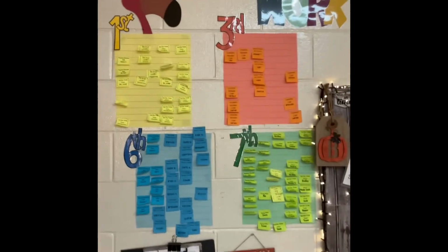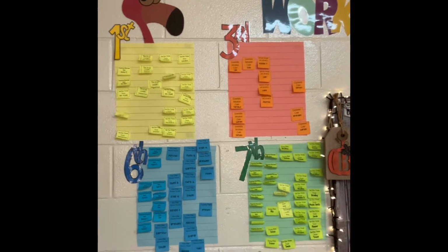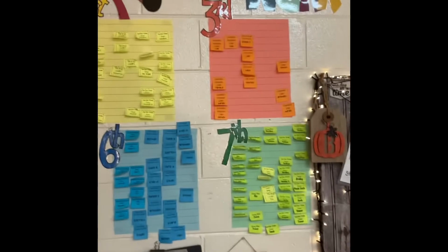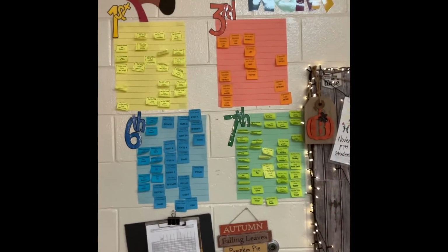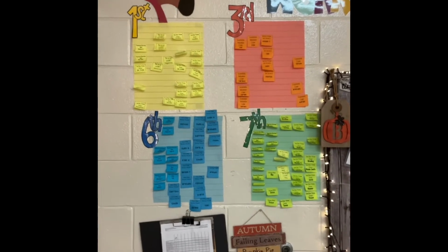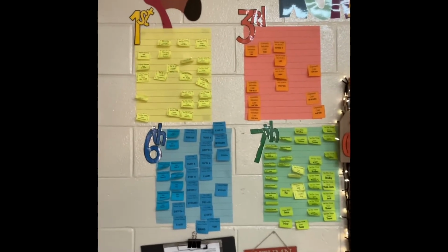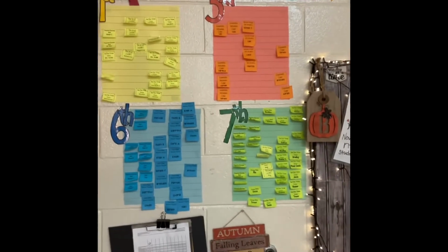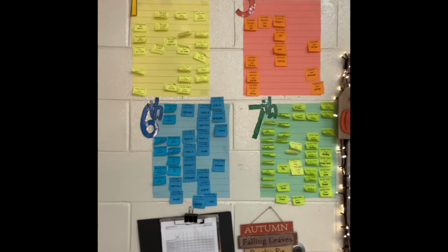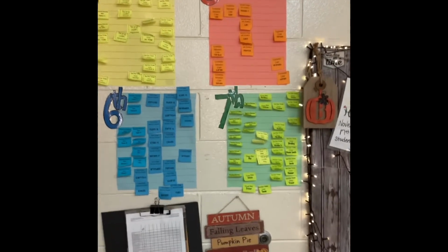But the procedure is that your student would see that they have a post-it here. The assignment is written on the post-it, as well as their name and their class period. This is a quick visual for them and for me to see what we have going on. I will say that every student that is represented here has been given everything they need to make up any assignments that are posted at the moment.